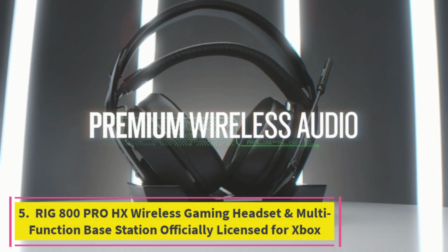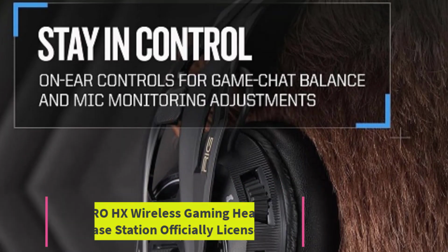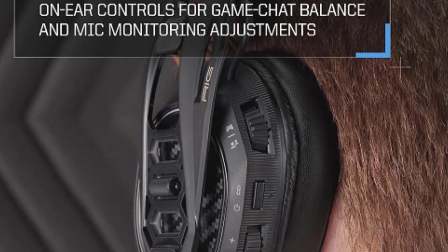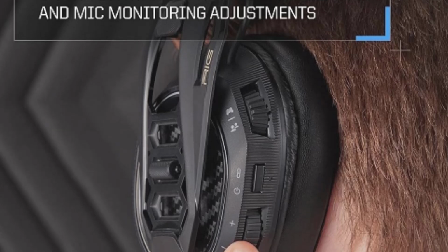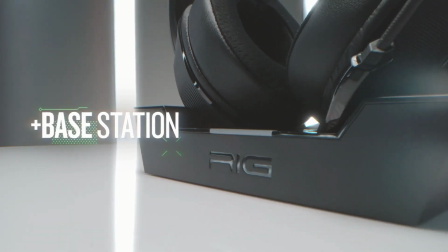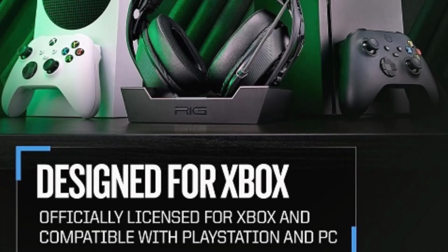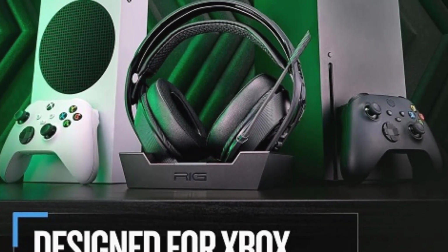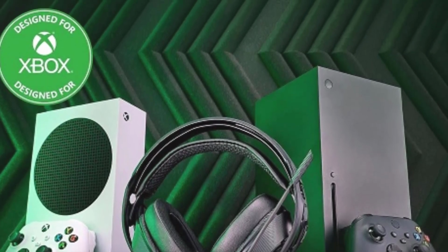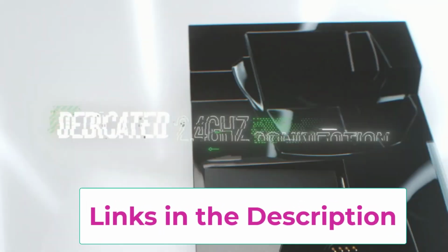Top 5. RIG 800 Pro HX Wireless Gaming Headset and Multifunction Base Station officially licensed for Xbox. The RIG 800 Pro HX Wireless Gaming Headset and Multifunction Base Station is a premier choice for gamers on Xbox Series X, Xbox One, and Windows 10/11 PCs, officially licensed for Xbox. This headset is designed to deliver superior audio quality and long-lasting comfort, making it an ideal addition to any gaming setup. One of the most impressive features of the RIG 800 Pro HX is its Dolby Atmos 3D audio capability.